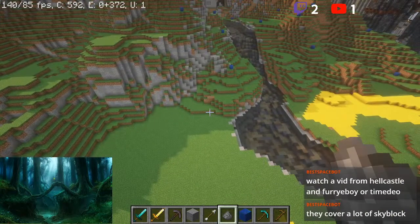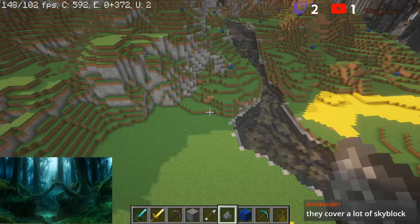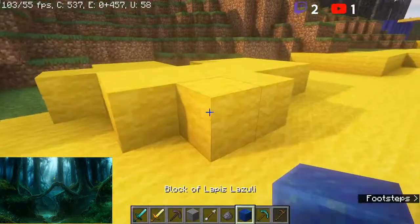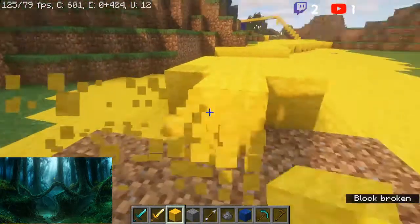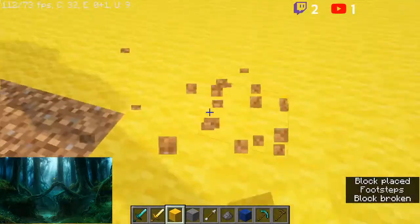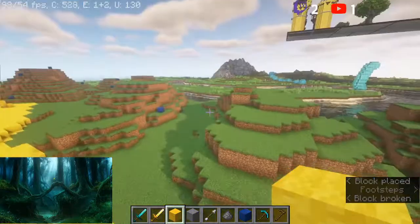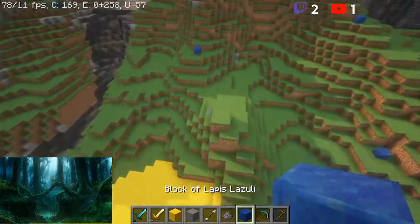Those adventure maps were so cool. I remember playing through or watching playthroughs of them years ago. True nostalgia. Watch a vid from Hell Castle and Furry Boy or Time Dio. They cover a lot of Skyblock. Huh. I will have to do that. Seems interesting. Yeah, it is interesting to me that, oh man, I got rid of my tool. That's so upsetting. No, just because I haven't played Minecraft for very long. So you guys have these memories of the game years ago that I just don't have. My earliest memory of Minecraft was the Nether update, which wasn't that long ago. I don't know. It's kind of an interesting observation, I guess.